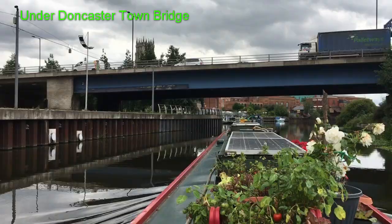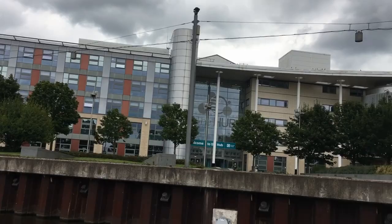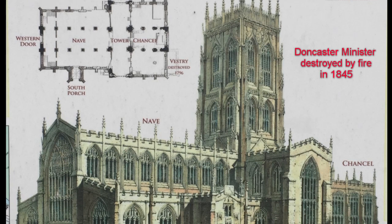Just approaching the centre of Doncaster here now, past the college, and we'll get more up on these visitors' moorings, which are right below Doncaster Minster. They're nice secure moorings with a locked gate, CRT visitors' moorings, and a floating pontoon. So it's quite a nice place to be to go and visit Doncaster City as it is now.